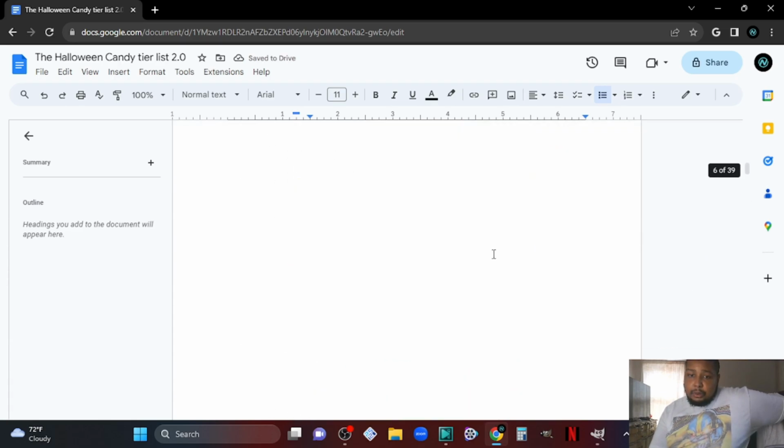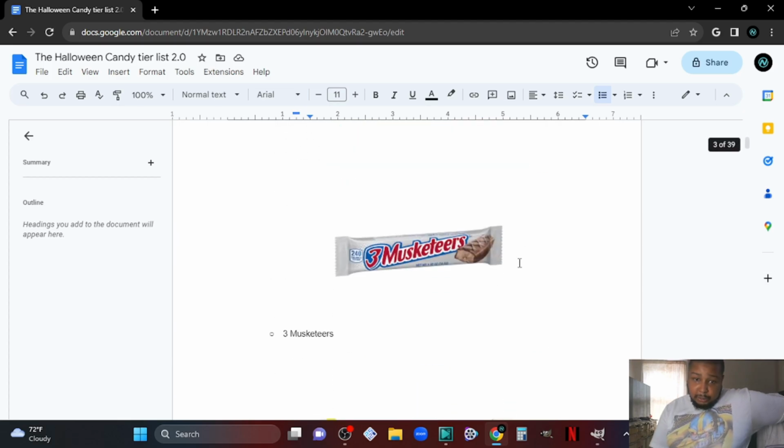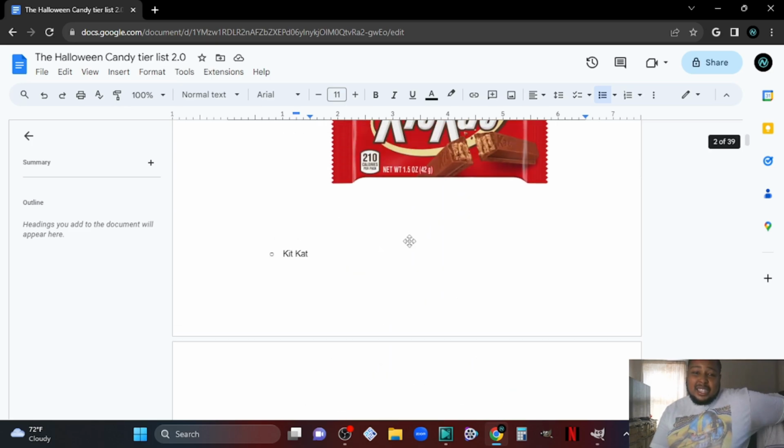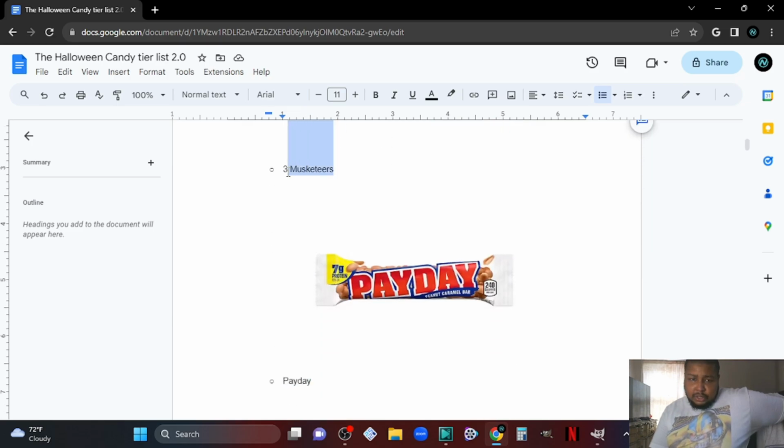Next up, though, is going to be, let's see, the Three Musketeers. Admittedly, I know quite a few people don't like Three Musketeers. For me, it's okay, just definitely not my first choice. First choice, I should say.